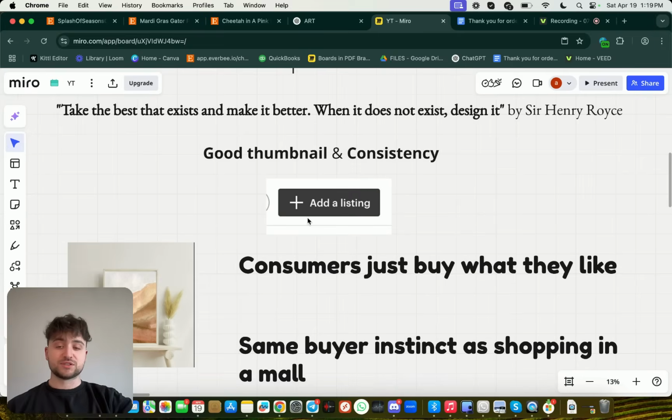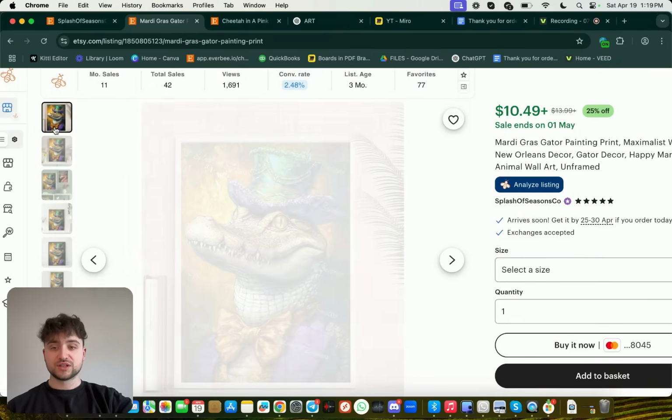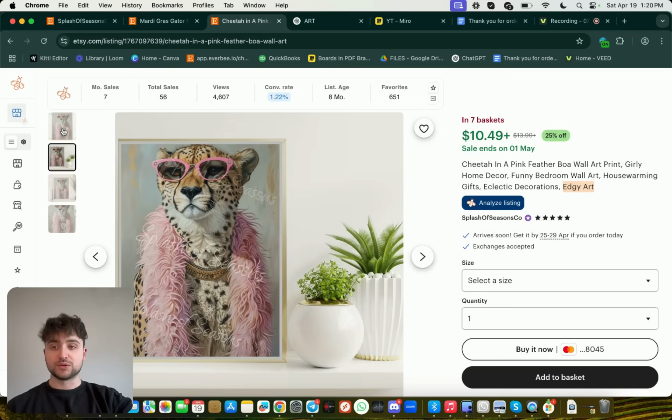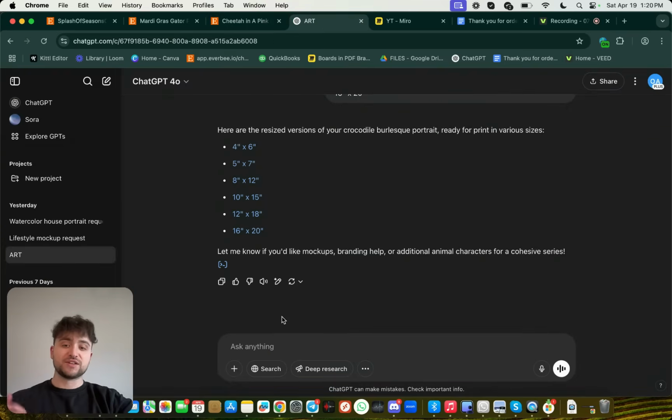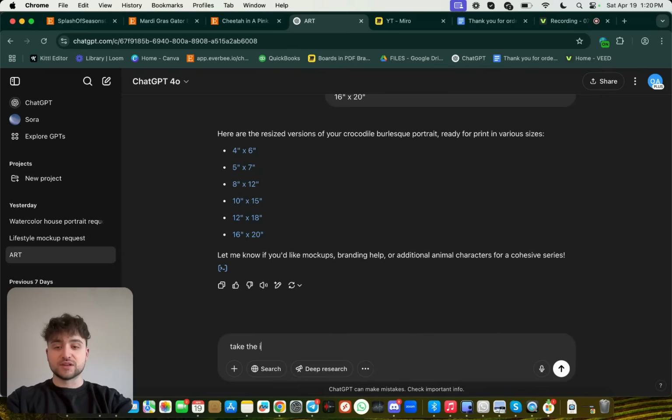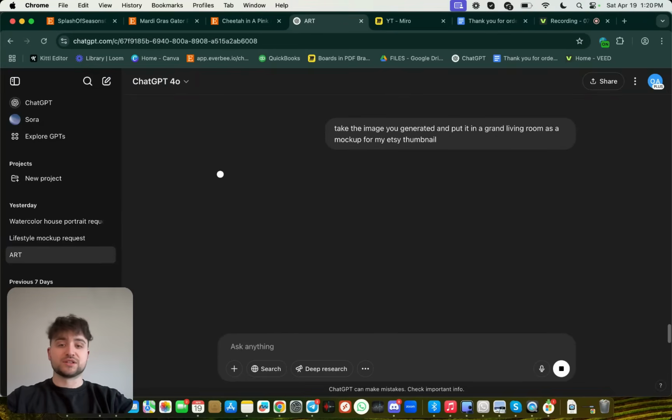Besides that, to succeed in this business, you just need to be consistent and post a lot and have a good thumbnail, right? So if we look at these, their thumbnails are these mock-ups, right? Showing you what it would look like in someone's kitchen, what it would look like in someone's bathroom. I mean, even here, look, I can say I'm selling this crocodile, take the image you generated and put it in a grand living room as a mock-up for my Etsy thumbnails. Let's see what it makes.